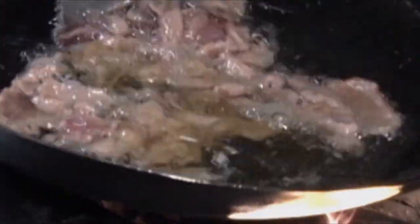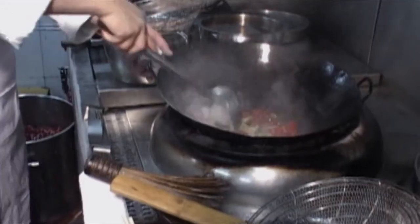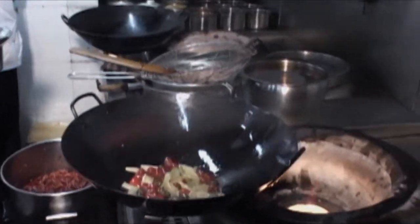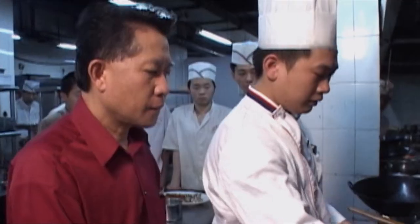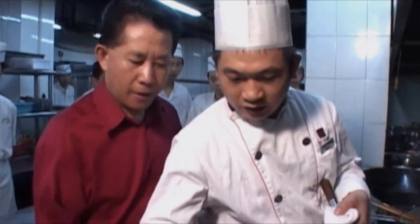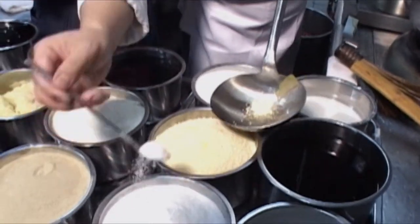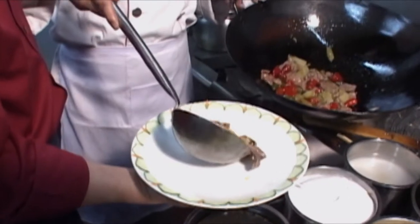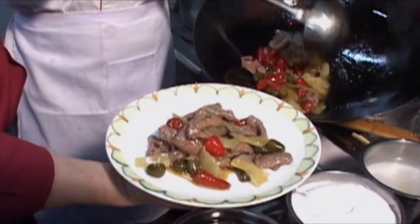Look at that, never overcook. Temperature and time control. This way, the beef will be nice and smooth and tender and juicy and succulent. Chili. And then braise it with a tiny bit of chicken stock, soup stock. Let it braise. Now seasoning, a tiny bit of chicken powder, salt and pepper. Chili oil. This is the dish.